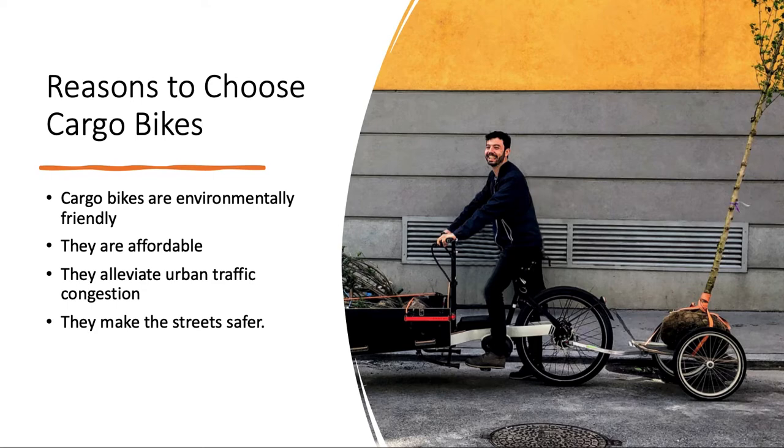They are also affordable and convenient. The price of a basic cargo bike can be as low as 1,000 euros, and more heavy-duty ones can cost up to 10,000 euros. But they alleviate urban congestion and they make the streets safer. Of course, there are many more reasons to choose cargo bikes over private cars, but I think these ones are the most fundamental and most important ones.